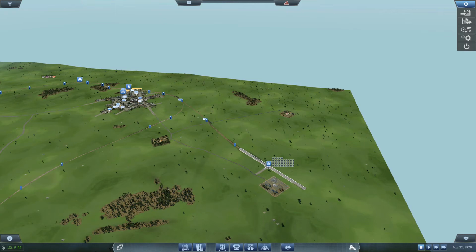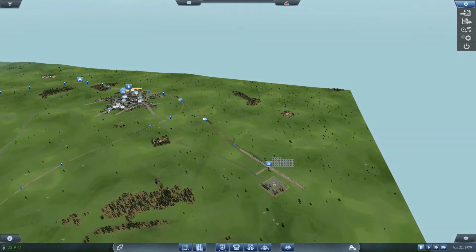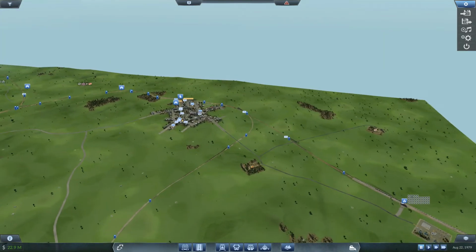The oil refinery, oil well, whatever you want to call it, is already kind of maxed out. I'm not sure if it goes above 3200. If you guys know that, let me know in the comments. From what I've seen, I don't think it does.